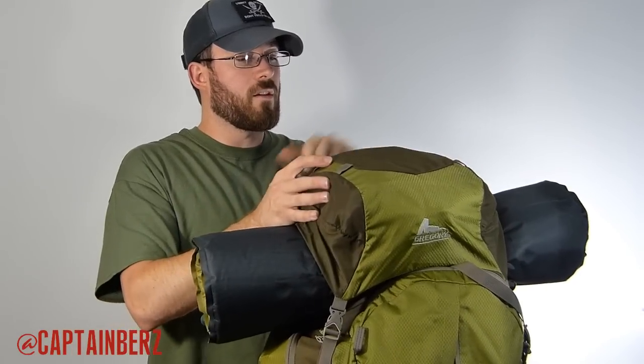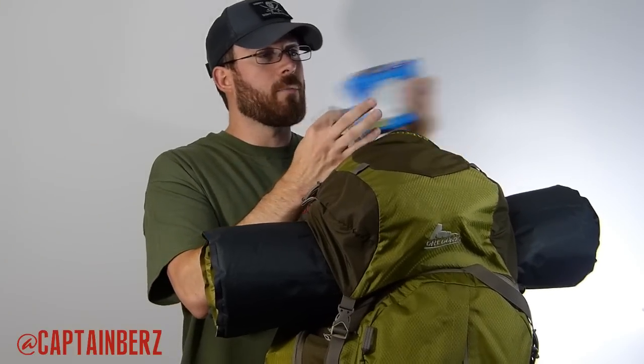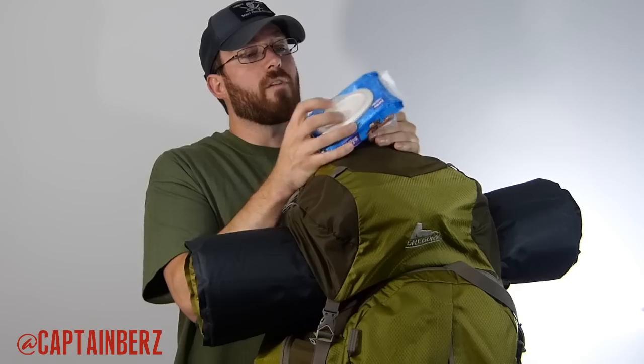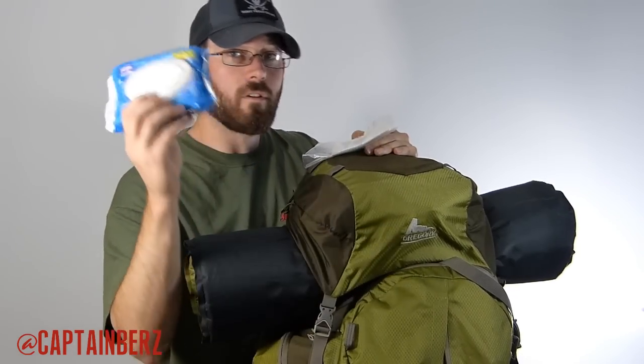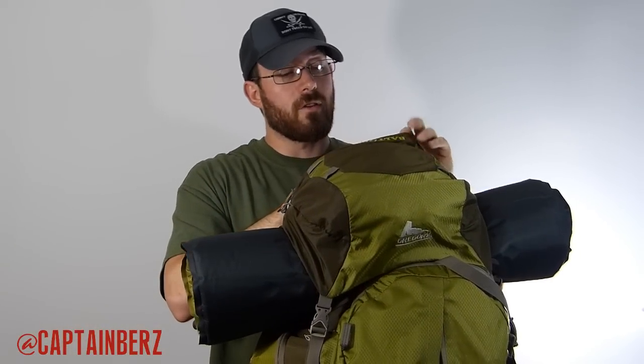But what I have at the top here, on the back here, is a zipper. And I'll just go through this real quick. I have toiletries in here. You got to have the pull-up flushable wipes, always a positive. Got some toilet paper, and I also have in here a Fiskars shovel, a little hand shovel.